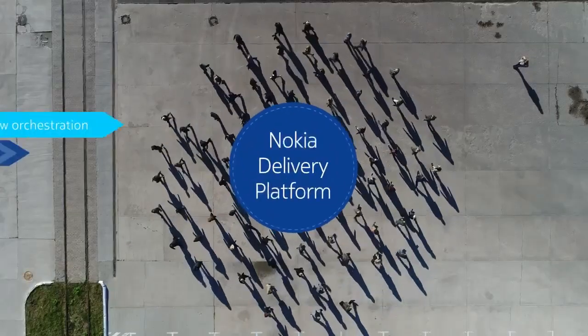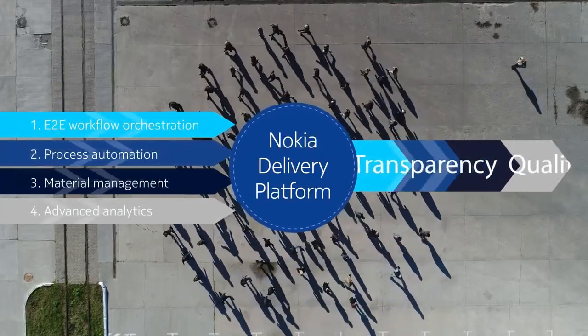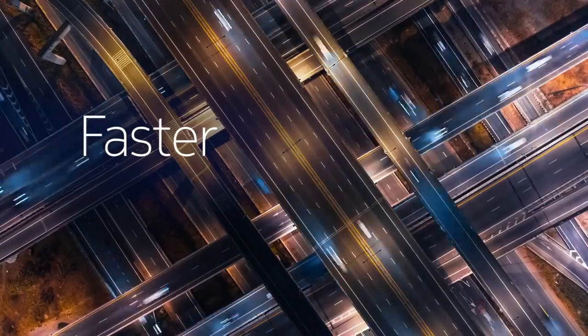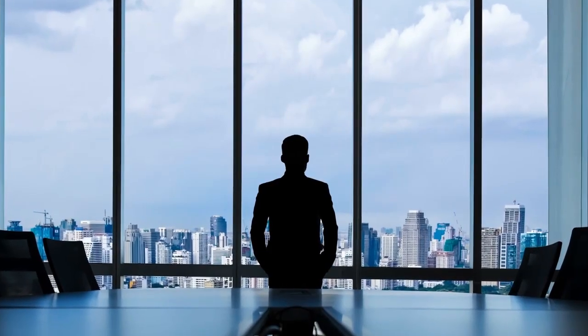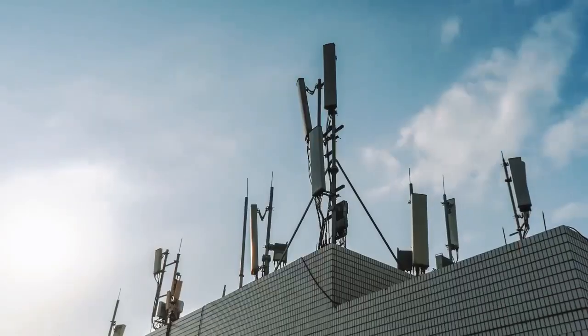Nokia has now digitalized 100% of its 5G network deployment across the globe, which means you can benefit from a seamless, transparent, and faster end-to-end 5G rollout, accelerating both time to market and return on investment. Are you ready for a simpler, faster, more efficient 5G deployment?